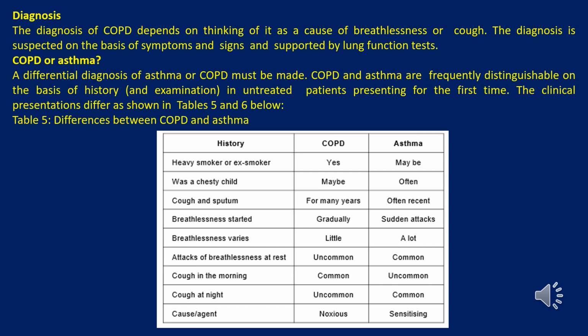COPD or asthma. A differential diagnosis of asthma or COPD must be made. COPD and asthma are frequently distinguishable on the basis of history and examination in untreated patients presenting for the first time. The clinical presentations differ as shown in tables 5 and 6 below.